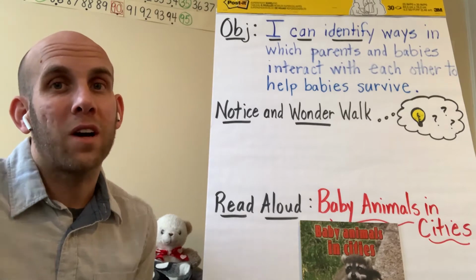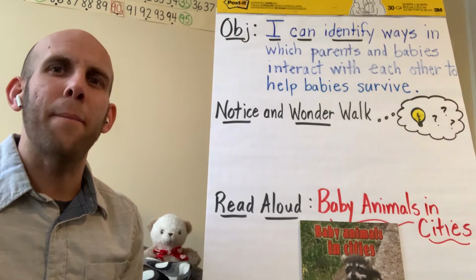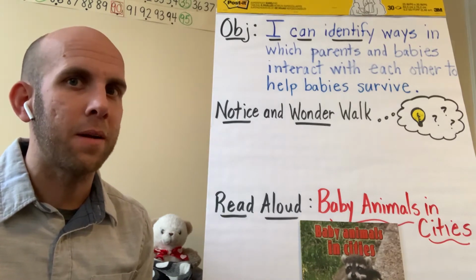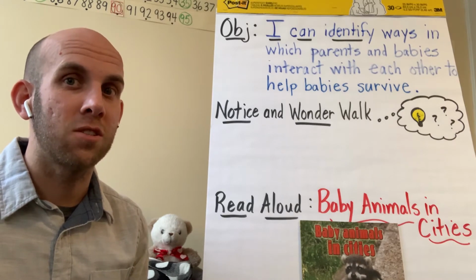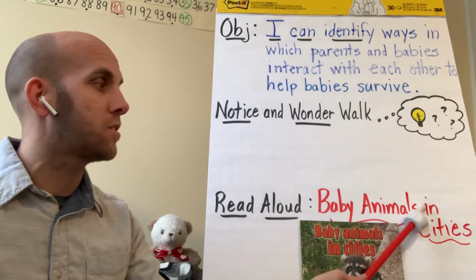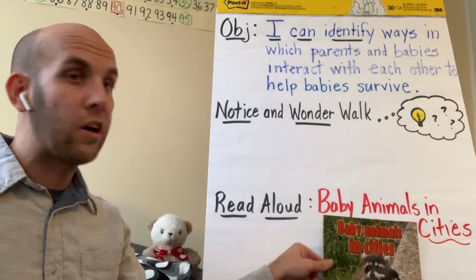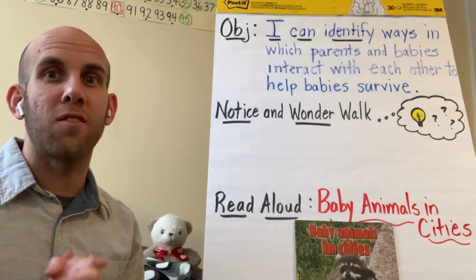But right now, unfortunately, if I walk around in my neighborhood, I'm not really going to see a lot of animals. So we'll just imagine. But I challenge you, whenever you go to a park or a pond or some environment where there might be some animals, really take a look and see what the mamas and the parents do with their babies. All right, and then we're going to come back and we're going to read Baby Animals in Cities. Yeah, because we're in St. Louis and you're in a part of St. Louis too. And there you might see these raccoons, right? Or other animals, squirrels, all around your yard or your neighborhood.